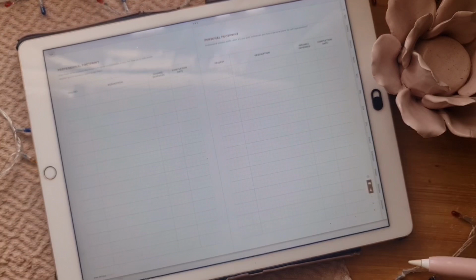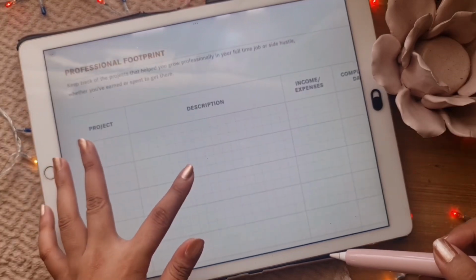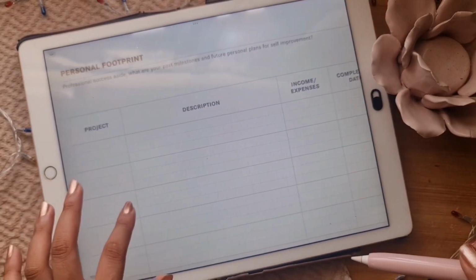And last we have the professional and personal footprint tracker. This spread is new to me, but that's also one of the things that I like when buying from different planners. I get to learn new spreads that I can take with me for possibly next year's planner or bullet journal.